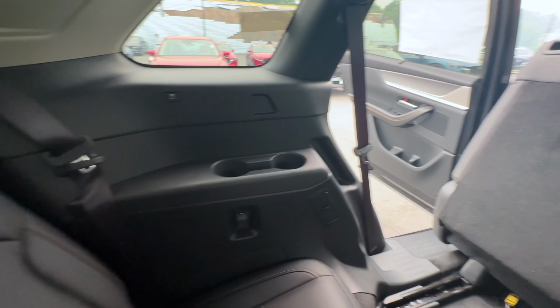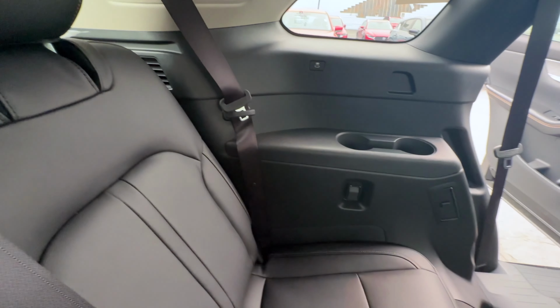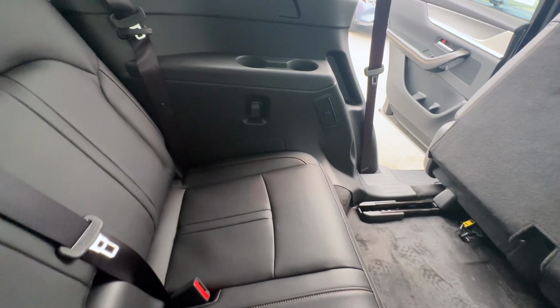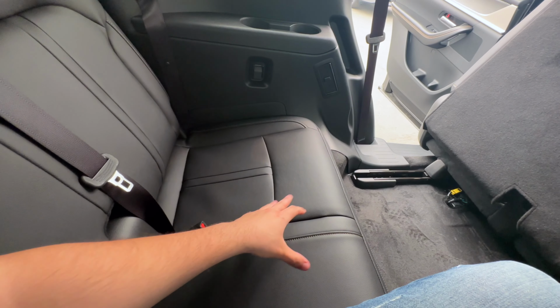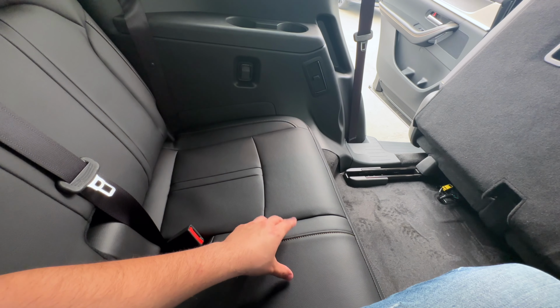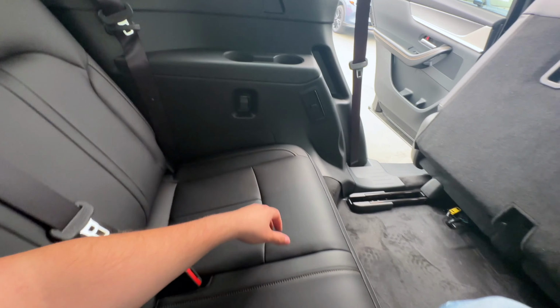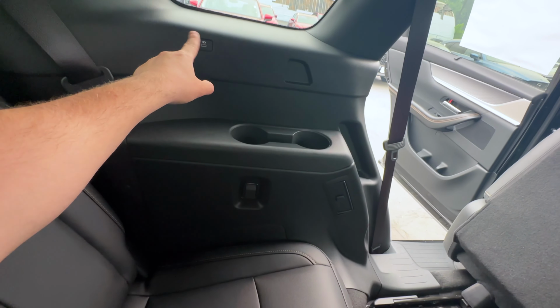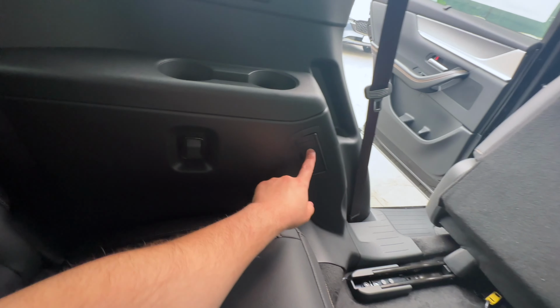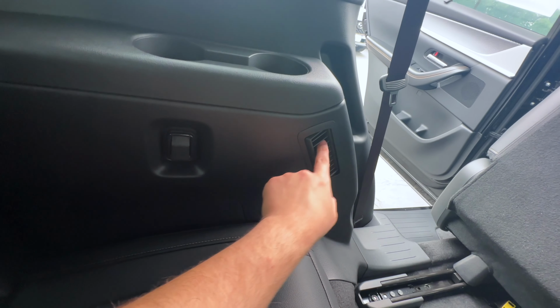the seats are very comfortable, good amount of cushion, and you definitely could sit 2 adults back here, not really tall. 3 adults, it's going to be very, very tight. Kids are definitely going to be very comfortable back here. There's tie downs here. As I said, there's USB Type-C. There's a vent right here. It does actually move, which is very, very nice.